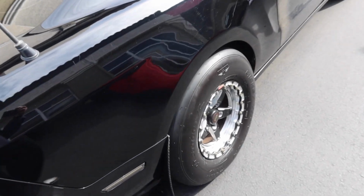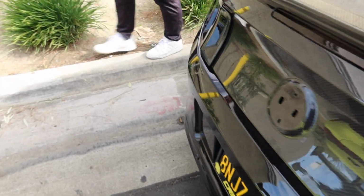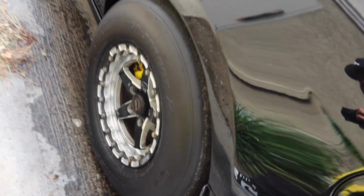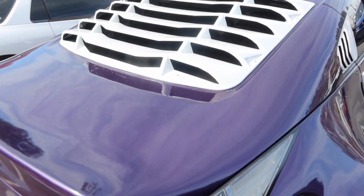I was actually gonna buy these wheels. I had the opportunity to trade for them for my welds, but I don't know how I feel about the 15s on my car. Actually, they look pretty sick. What size tire are they? 60s. They look something different. Got white accents.